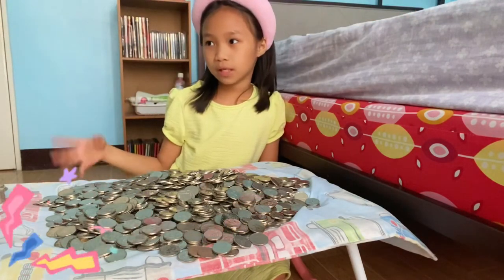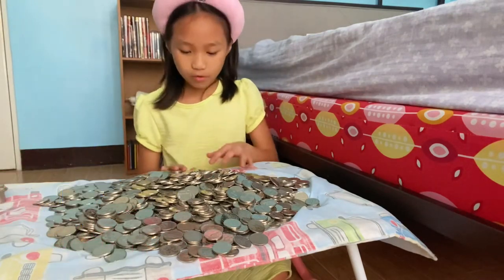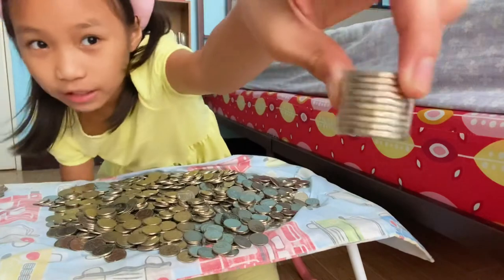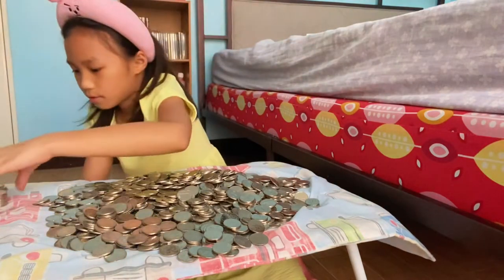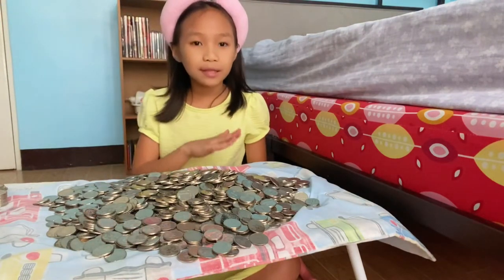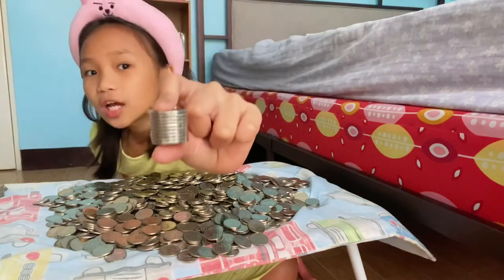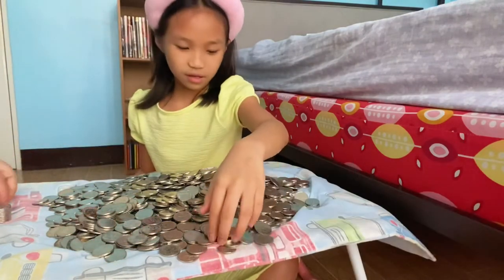The scotch tape my mom is using. Ooh, that's kind of loud. My mom is using the scotch tape to wrap like this. This is already wrapped. Okay, guys, I will separate the 10 and Mom will be wrapping the pieces of coins with scotch tape.